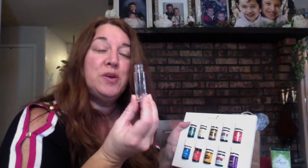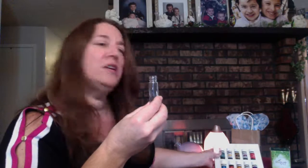Then you would put the cap on, and you can use it on the feet, the hands. You can breathe it in. So this is a great one. The other fun thing you can do is put what's called washi tape on it. Washi tape comes in different colors, and it's just tape that you can put on your rollerball to dress it up. So have fun with it.